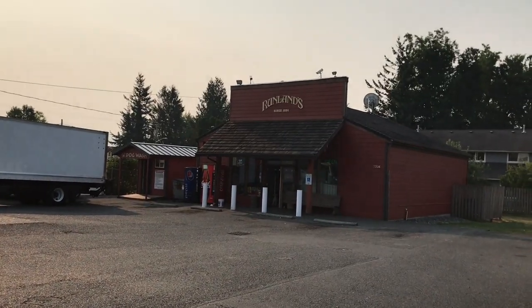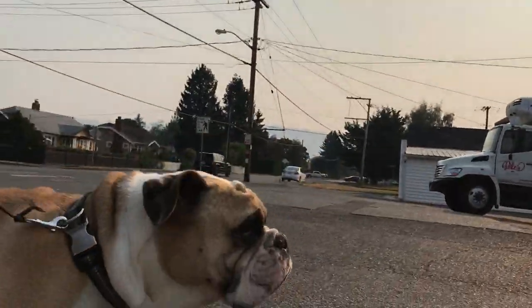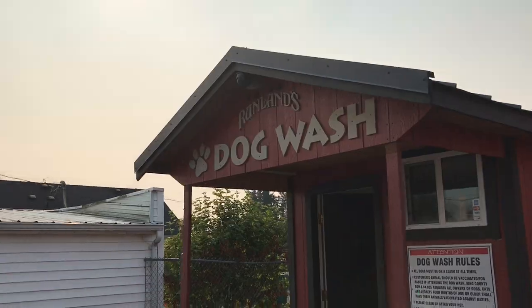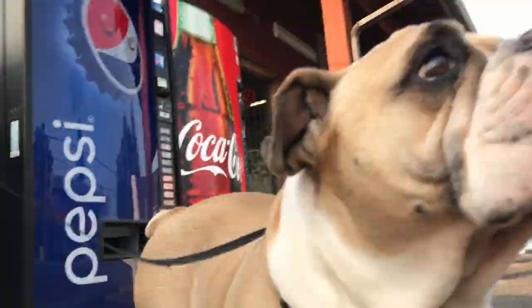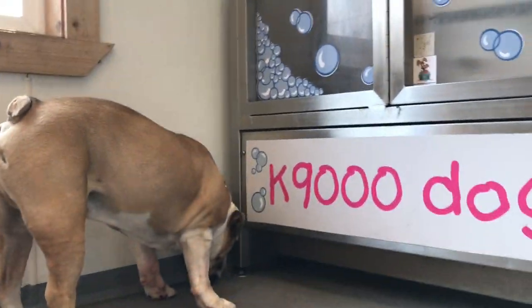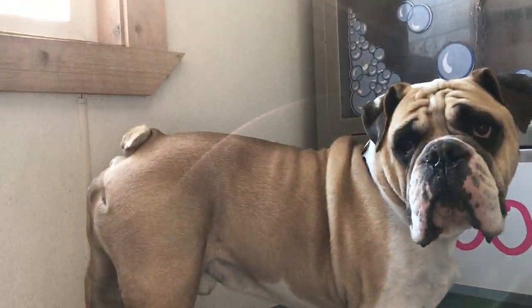So this cute little store has something I'd never seen before. So what do we have here, buddy? We have a dog wash. Never seen one. Come on, bud, let's go check it out. So, what's it called? A K9000 dog wash. Oh, sweet. What do you think of that, Dozer?